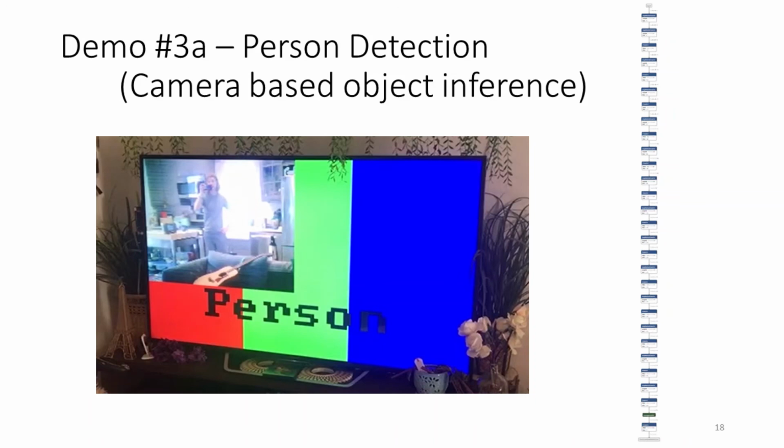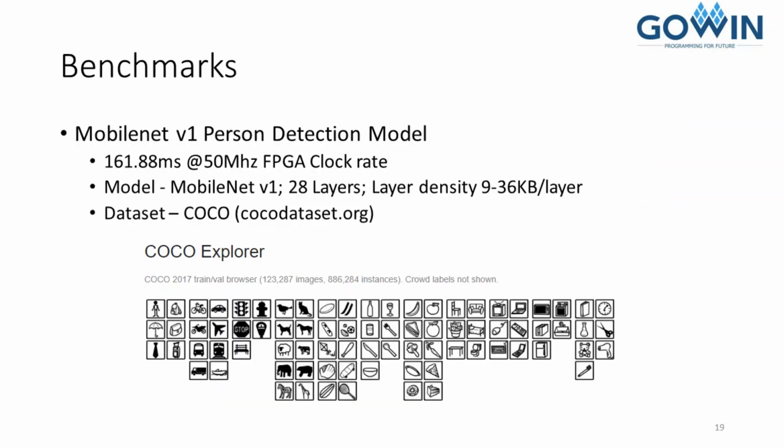We have just a picture here of our person detection demo. So this is using MobileNet V1, which is a much larger model. And this uses camera input data and then outputs the video stream via HDMI, and has a text overlay that says person if a person is in the image.